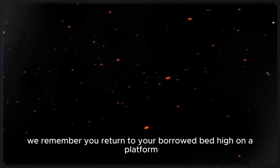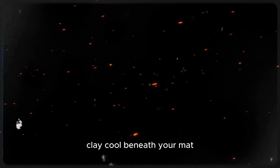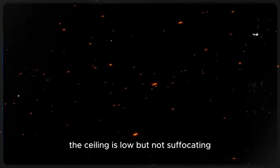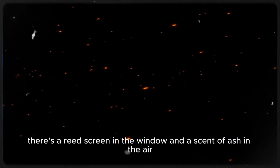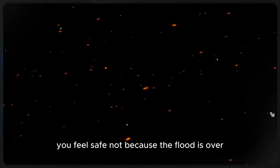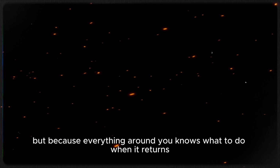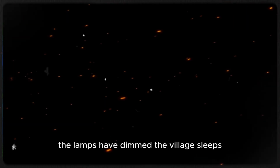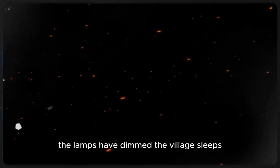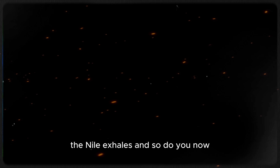You return to your borrowed bed, high on a platform, clay cool beneath your mat. The ceiling is low, but not suffocating. There's a reed screen in the window and a scent of ash in the air. You feel safe, not because the flood is over, but because everything around you knows what to do when it returns. The lamps have dimmed, the village sleeps, the Nile exhales, and so do you.